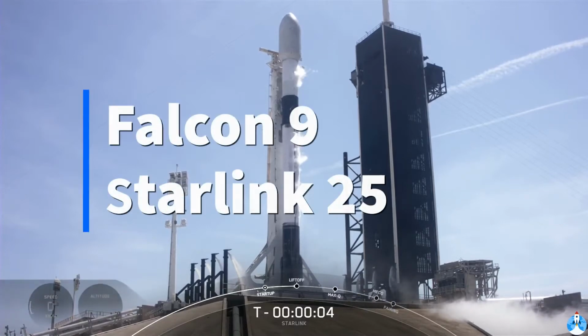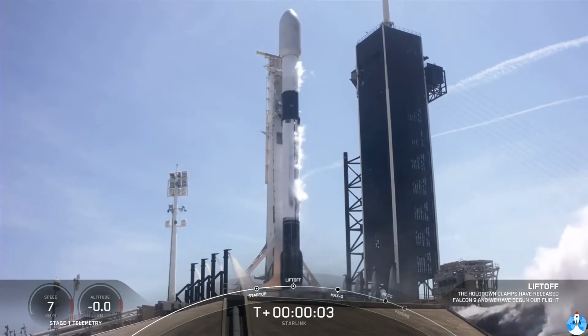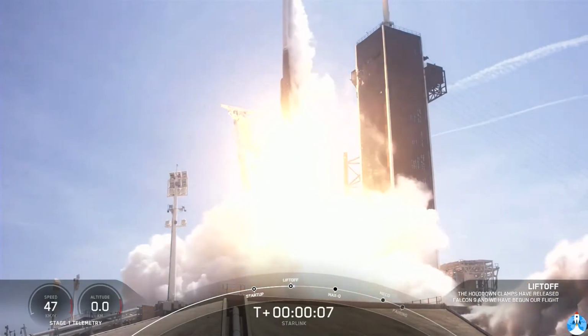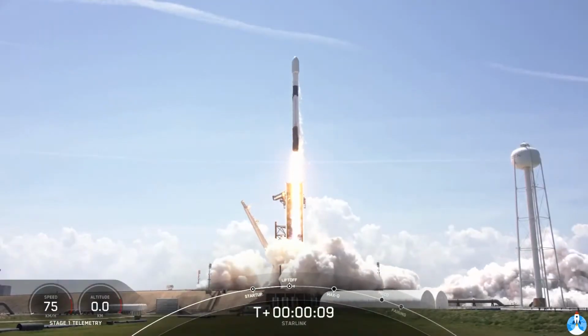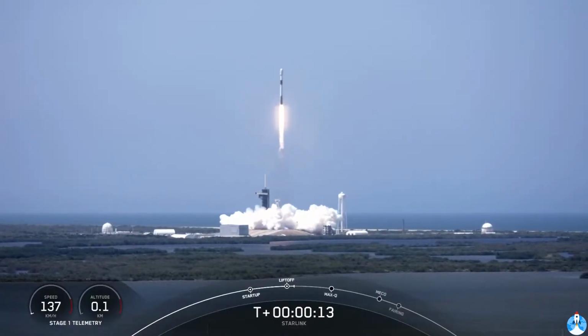5, 4, 3, 2, 1, 0. Ignition. And liftoff. May the force be with us. Stage 1 chamber pressures are nominal. Vehicle is pitching downrange.